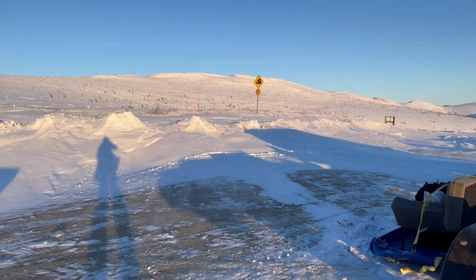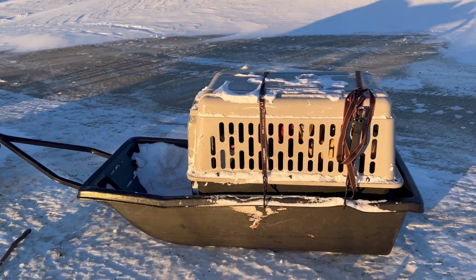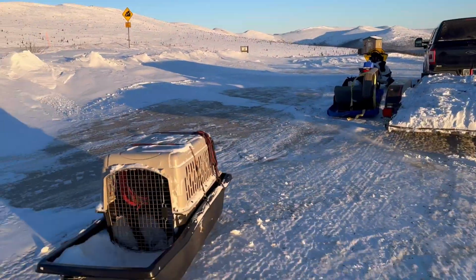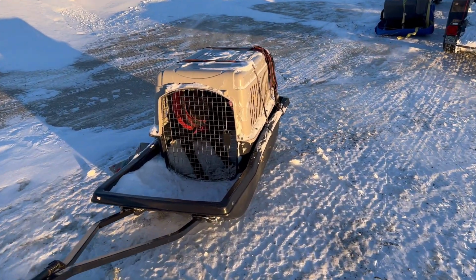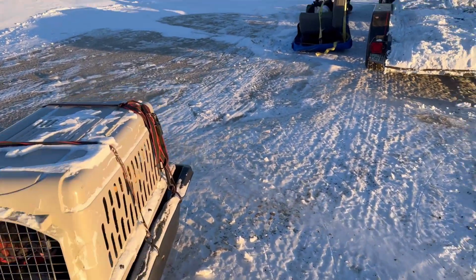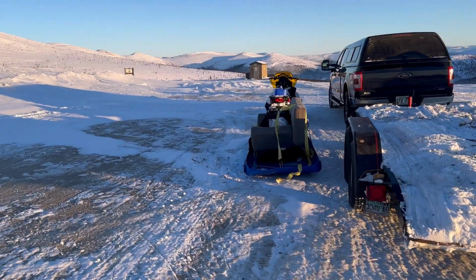It's a little brutal out here. It's 5 below, not so bad though. It's forecast to be 35 below, a little bit more north, and it was, but not bad here, so we're gonna go for it. Say hi! Not bringing out a whole lot this time. We have another futon here.